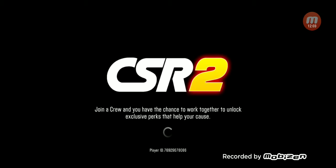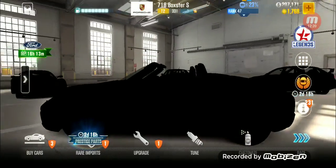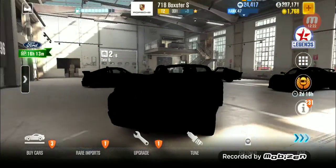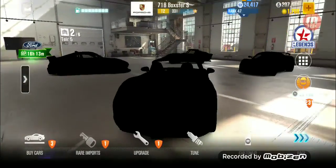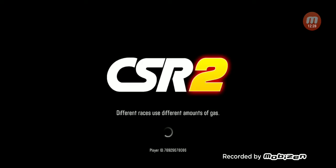I'll probably organize my garage after the video, so you guys see the garage all messed up now, but when the cars actually arrive, we'll organize it. Geez, why is all my cars here black? Are you guys seeing this? All of my cars here are black, like black. That is freaking nuts.